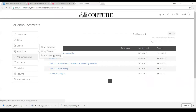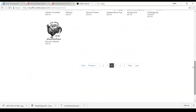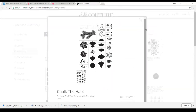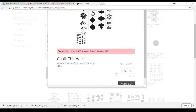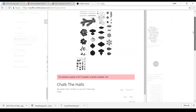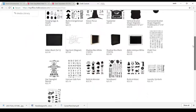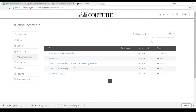Also, let me give you a quick little tip here. If you want to know how much of an item is in stock, I'm going to show you a little trick for doing it. So let's check the Chalk the Halls transfer if it's still here. Okay, here's Chalk the Halls. So you'll notice it doesn't tell you exactly how many are in stock, right? What I do is I put in an obscenely high number, like let's try 450. It's going to pop back and tell me there's only 320 available. So that tells me right there, we're getting low. We're not super low yet, but 320. If you jump in there and you see only 20 available, of course, you're going to want to order right away, okay? So that's a little tip for you. All right, back to announcements so I can show you all of this stuff here.